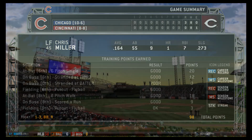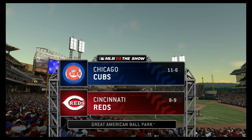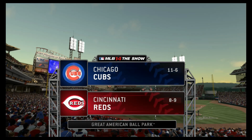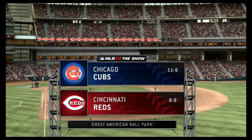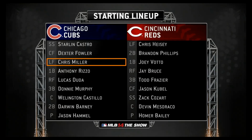MLB The Show has baseball now from the banks of the Ohio River as we welcome you to Great American Ballpark in Cincinnati. And before we progress any further, let's have a quick look at our two starting lineups for tonight.